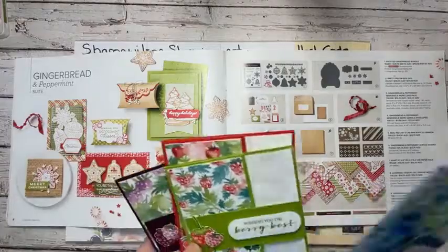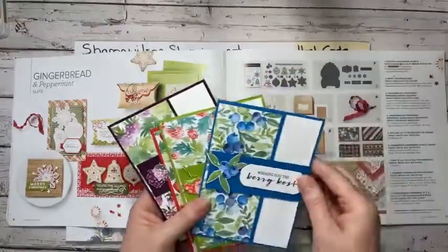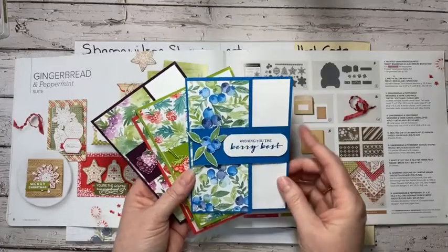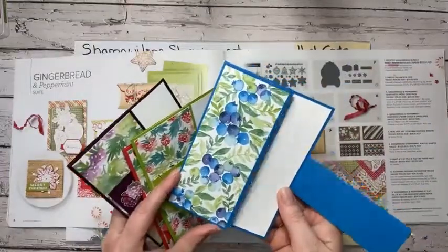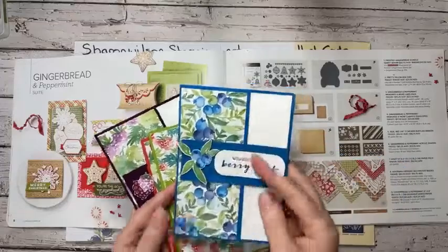Here are some that my daughter made, just ignore the background. It's going to be the same sort of layout, a bit of a fun fold with a little flap over the front.